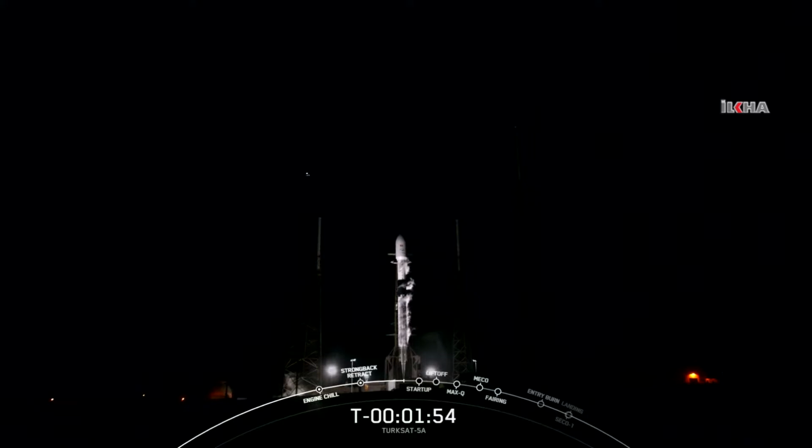At this time, the LOX loading is complete. It just finished on the second stage, and that is the last milestone for propellant loading prior to liftoff. You're going to start seeing a buildup of white clouds emanating from the Falcon 9. That's perfectly normal. That's that excess liquid oxygen boiling when it's exposed to the ambient temperature of the air around the Falcon 9 fuselage.